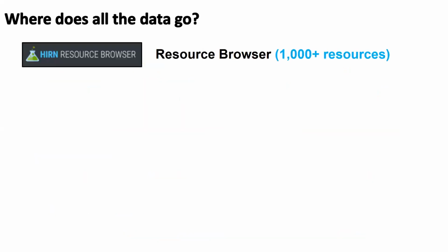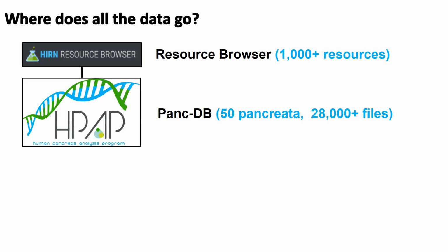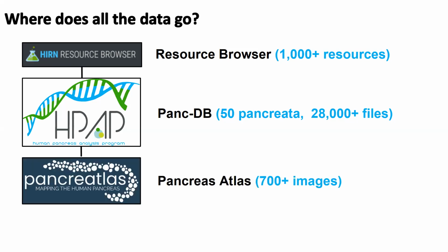So what we're going to do is walk through a few different data portals and show you some usage examples of how you can use these different resources. Now, the first is called the HIRN resource browser. We have a little over 1,000 different resources, and we'll describe those to you in just a minute. The second is this pancreas database, and this has close to 30,000 different files, ATAC-seq, RNA-seq, imaging mass cytometry, lots of different variety in terms of the data related to characterizing the pancreas. The third portal I'm going to tell you about today is this Pancreas Atlas. And this is focused on taking the imaging data and making it more accessible and analyzable to you to explore that further.